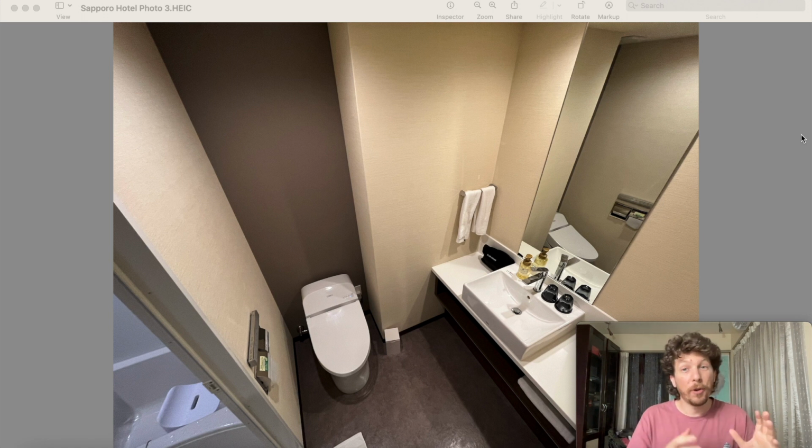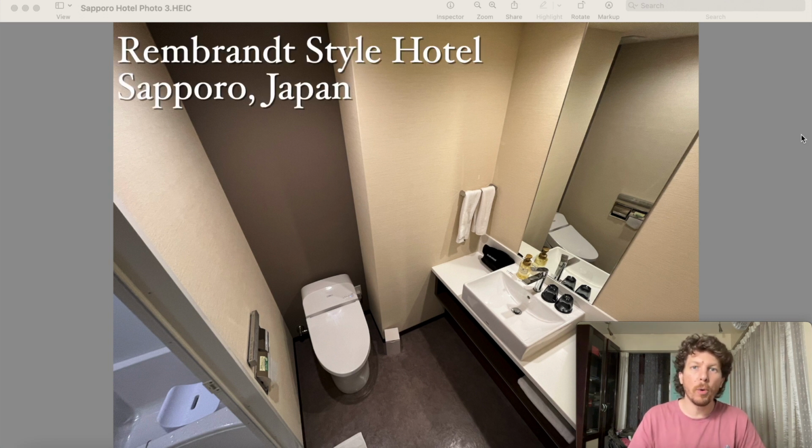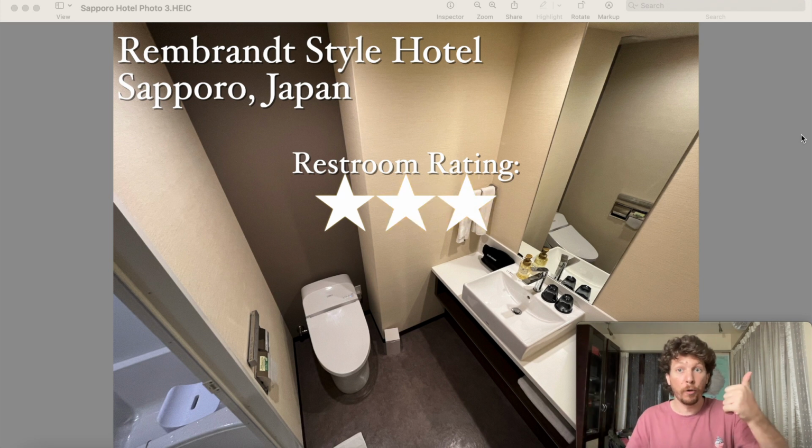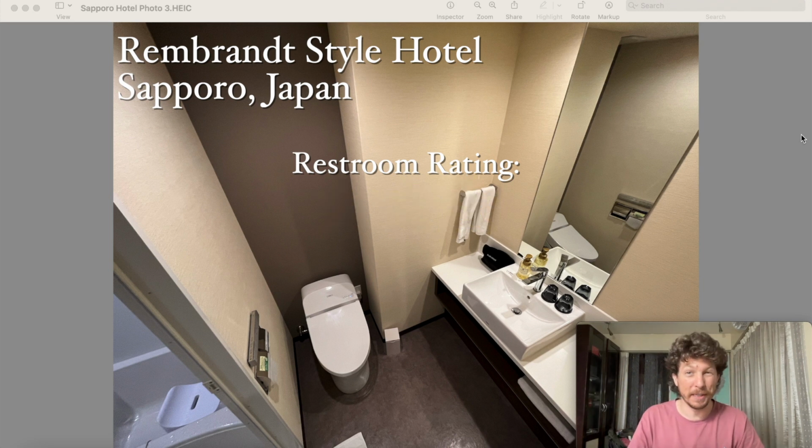Standards aside, whenever you have a toilet that is this comfortable and this customizable, that's going to be a positive in my book. However, because of some other weird design elements, that's going to bring the score a little bit down for me. Overall, I am going to give the bathroom at Rembrandt Style Hotel in Sapporo, Japan, a score of 3 stars. Good for comfort, maybe a little bit bad for design.